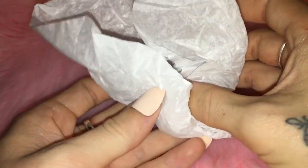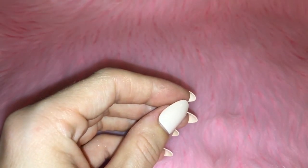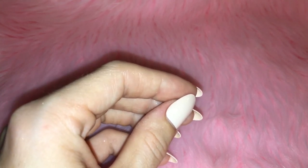It's kind of lost its scent, but when it first came in the mail, it just smelled so good. I don't know if this is lavender or what this is. If any of you guys know, please let me know. I thought that was so cool. Every crystal that I ordered from her came wrapped in this tissue paper with some of that yummy smelling stuff inside. So I just wanted to show you guys that because I thought that was a nice little extra gesture.